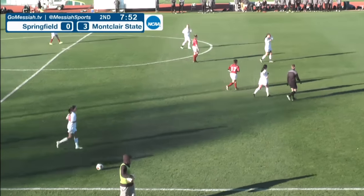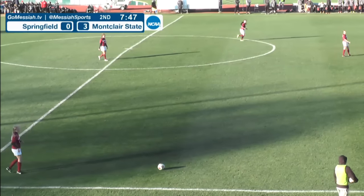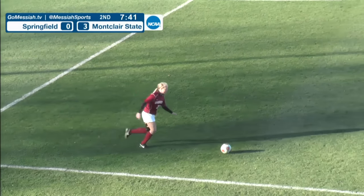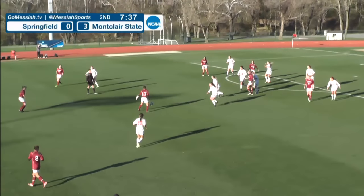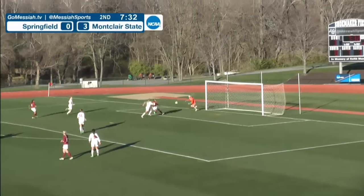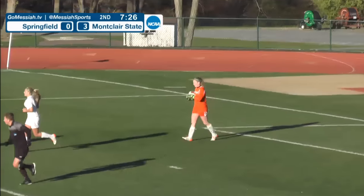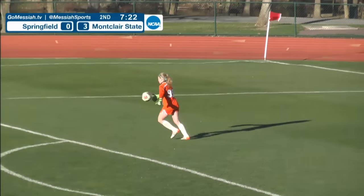Let's get back to the action here. It's Monson. She'll take the free kick for Springfield just on Montclair's half of the field. Into the sun. Kick is up a little short of the 18. Montclair taking the shot. Finlayson! Finlayson dealing with the sun in her eyes. Looks like she could have grabbed it cleanly. Instead, she deflects it. Falls to her feet, and she drops on it.